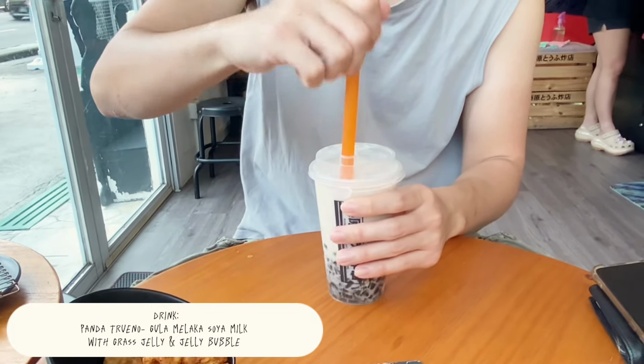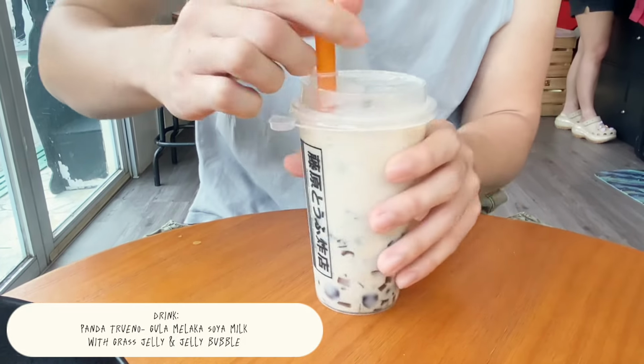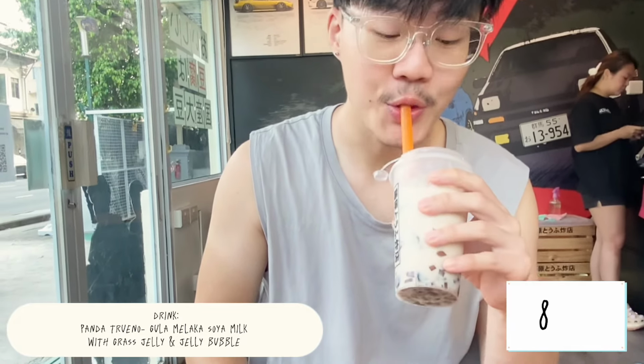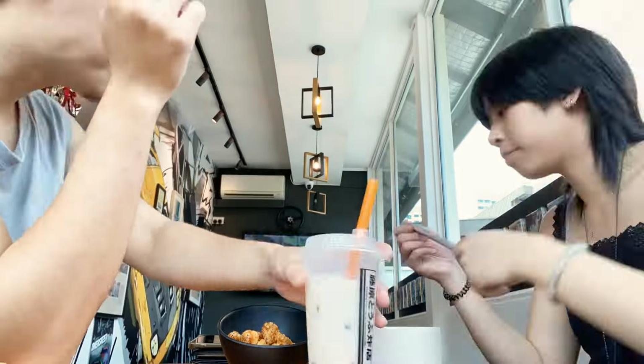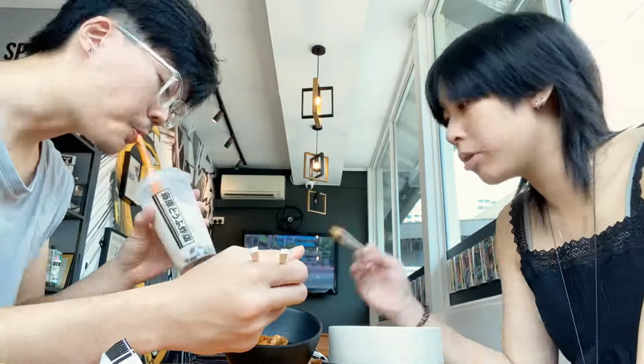And for our drink, we got this panda chueno, which is gula melaka soy milk with grass jelly and jelly bubble. I found that this drink was really nice. It had a Singaporean vibe to it, so kind of nostalgic. I used to drink grass jelly a lot, and here we are breaking apart our chopsticks and digging into the food.